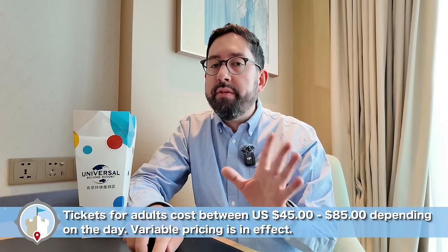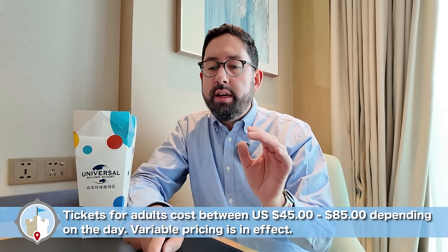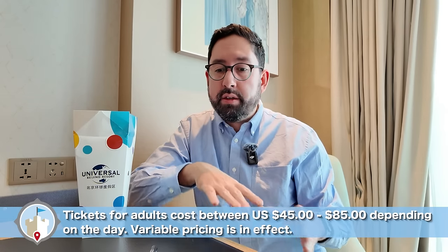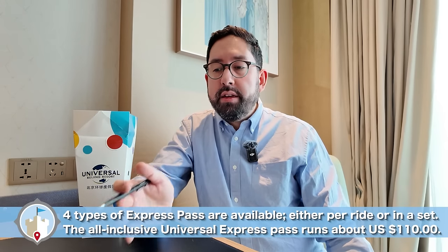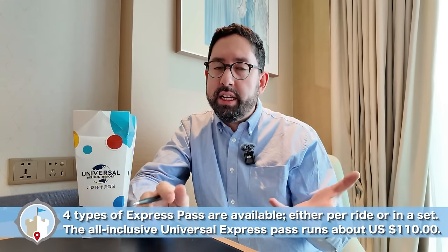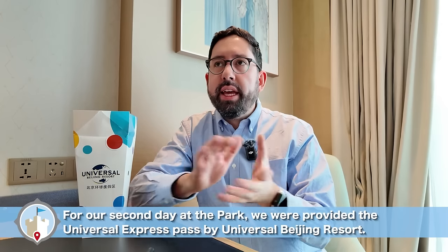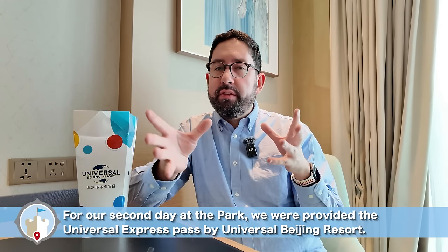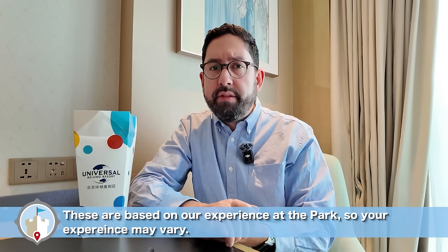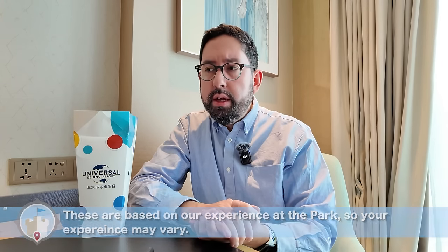Tickets start at about 45 US dollars for an adult ticket. And they do have the fluctuating prices. So it goes up to about 85 US dollars based off of what I saw earlier. And for Express Pass, you can get the all-in-one Express Pass, which comes out to about 110 US dollars per person. Do I think you really need the Express Pass? Based off of what we did these last few days, if you're there early enough, I don't think you really need to. They open the park about 15 minutes early based off of the last few days here.